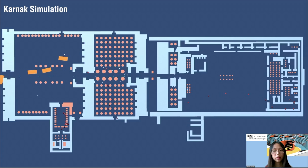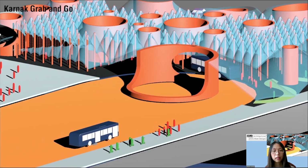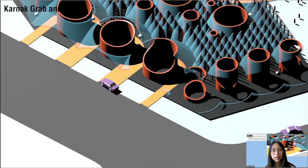This is the simulation of Karnak, and what we learn is that we can use columns to filter different size vehicles. And the next is the plan view of the whole market, and we can see there are buses, Uber, and different kinds of vehicles going through the market. Next is the simulation of how cars, micro vehicles and Ubers go through the site.